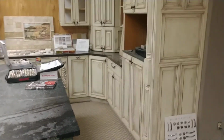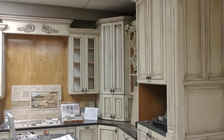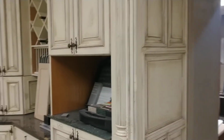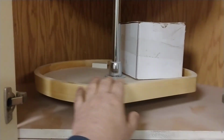The Habersham set is pretty fancy. There's about $3,000 worth of hardware and gizmos like the Lazy Susans and dish racks and spice pullouts and stuff in this set. Habersham finish is really expensive. It's around $5,000 for the finish, because it takes so much time to do the finishing. But here's some of the features like the rubber shelf, the Lazy Susans. They've even got a little detent stop in them.